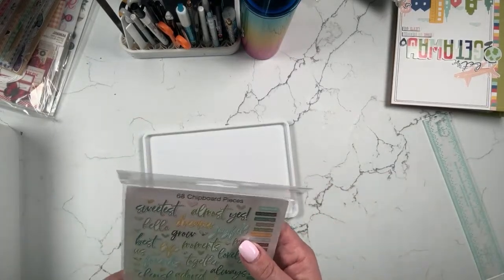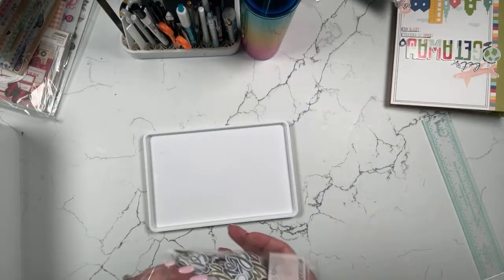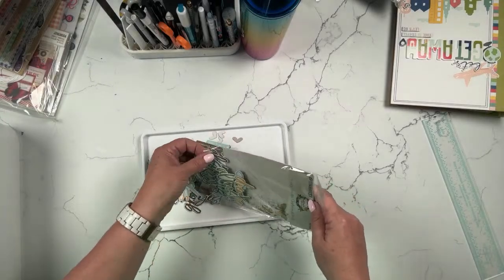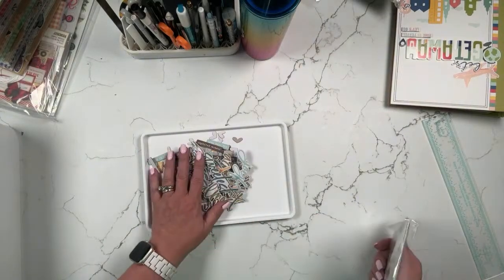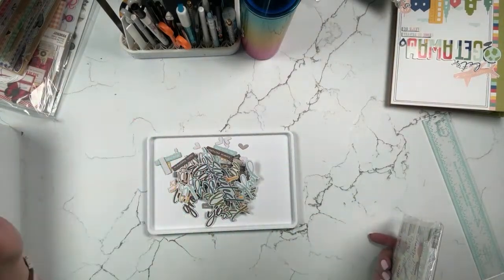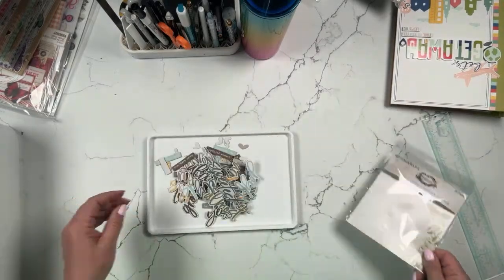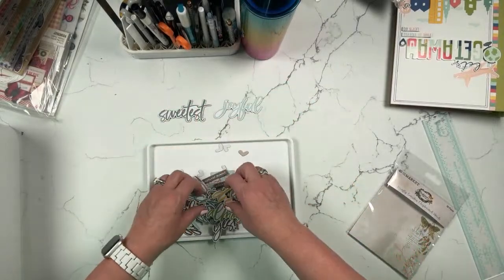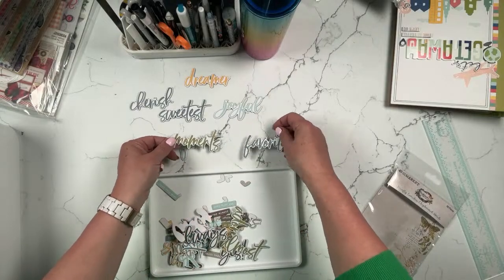All right, next up, you know what, Amanda, this Saturday, I will do a list. So we are listing this Saturday. That will be the 13th of April. I will do a list where I use rub-ons and laser cuts and layer them on top of each other. All right, these are the chipboard words. So 68 pieces, and that's that font that we're used to seeing from 49 and Market. This will give you a really good feel for the color palette.